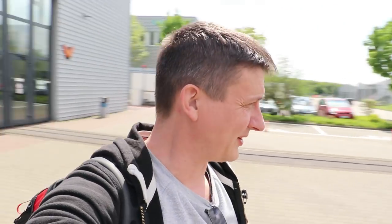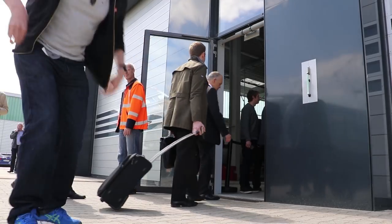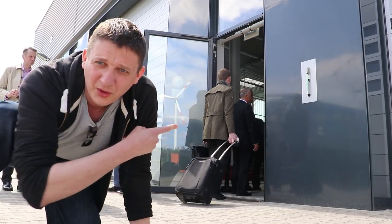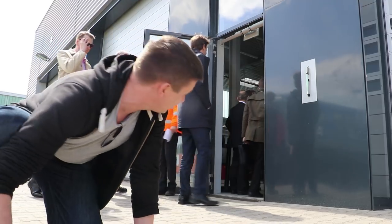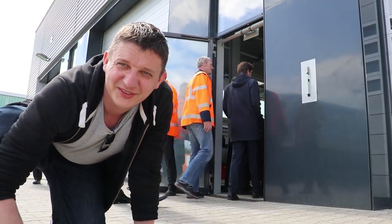The sun's come out, lovely. We're at Wildenrath. This is the test track. I've actually got to be careful not to get certain trains in shot, I'm being told off by PR. Welcome to Siemens. In the shed, this is the new Class 717. Let's have a look.